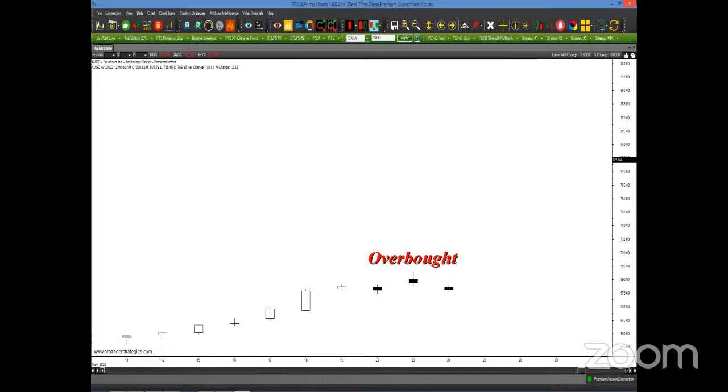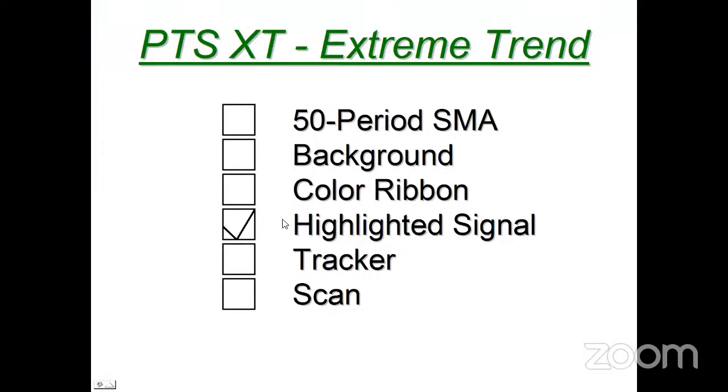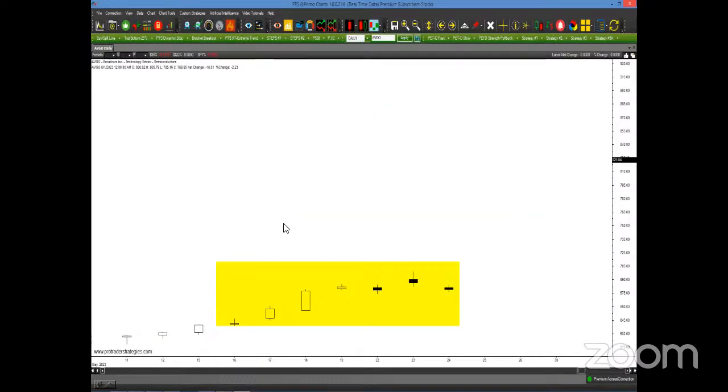Once again, this is the way most traders make their trading decisions, based off someone or something else telling them what to do. What is the market telling you? Because that's the only thing we listen to, what the market tells us. If we apply the PTS-XT right here on our platform, in the drop-down menu, click on highlight signal, and we see that it's still in a yellow buy block. So we're not even going to consider selling yet. Sure, we can move our stop up, but we're not going to just sell and get out of a position yet.